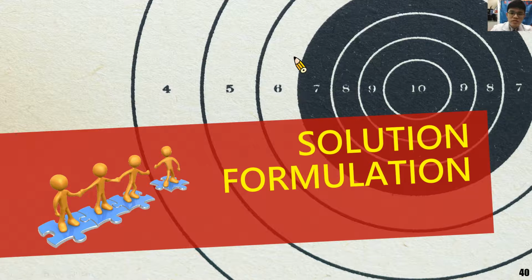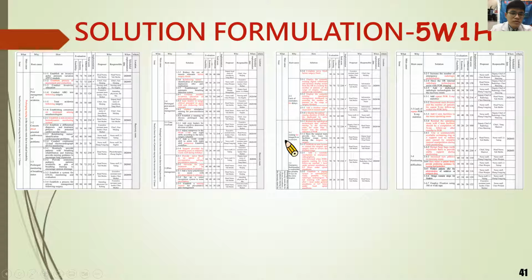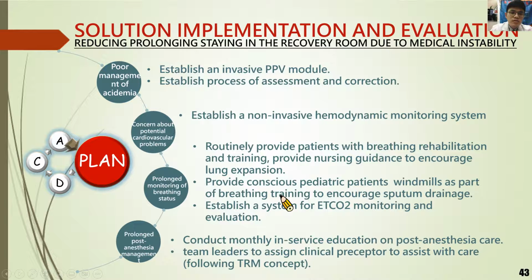Next is the solution formulation. We used the fishbone diagram and the root cause verification method to find the root causes, and then used the 5W1H method to find countermeasures through brainstorming and foolproof discussions, and finally decided the solutions by vote. For unstable status, we found several solutions, and I will explain them separately.